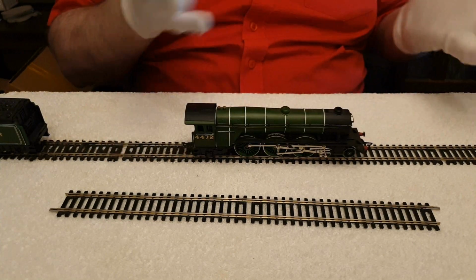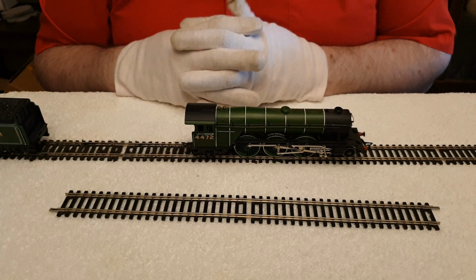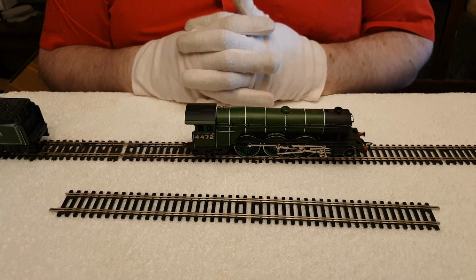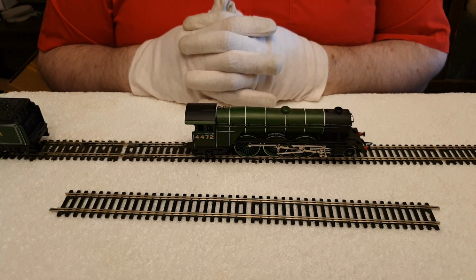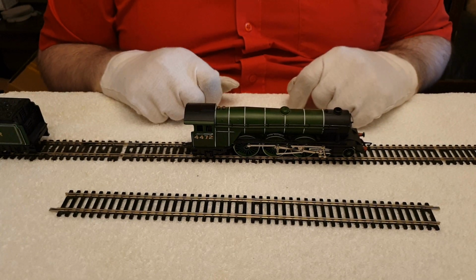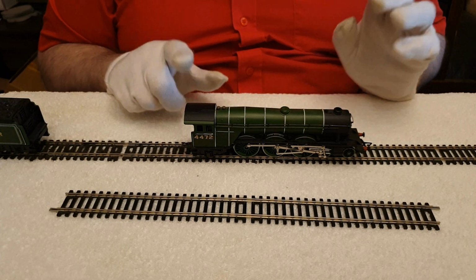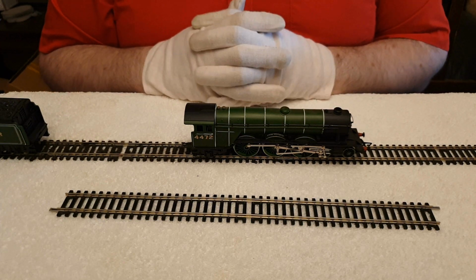As you can see, it is a steam train. Now, in real life, the Flying Scotsman was actually made in 1923 for the London North Eastern Railway, and it used to reach a speed of 100 miles an hour, which luckily the train set itself does not do, otherwise it might be a bit of a problem. Be a bit dangerous.